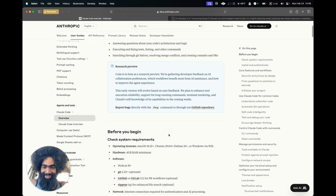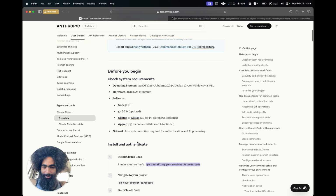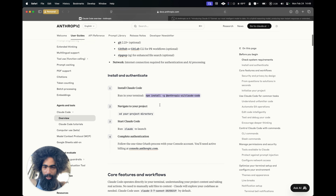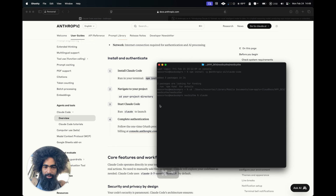Okay, all right. Let me see. I'm hyped, boy. Okay, got the Mac, got the Node.js, got the Git flow. Yep. PR, boom. Git, ripgrep. I think we got that. Yep. Okay, so I just ran that command. I just navigated to my project directory.